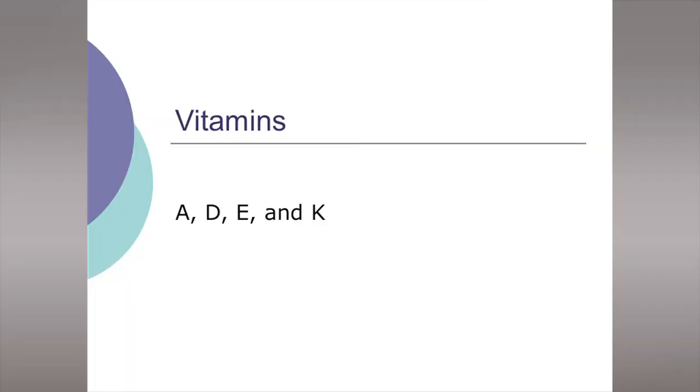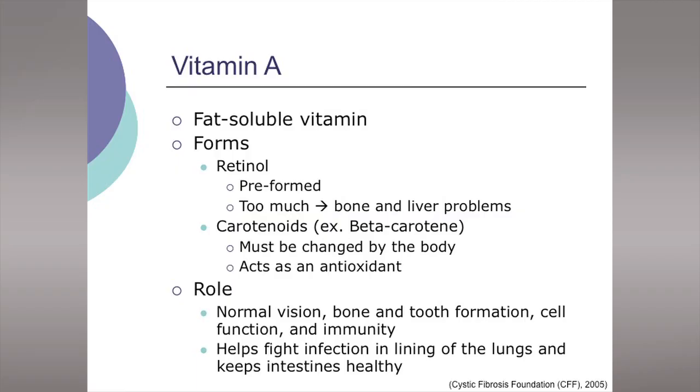So we'll be talking about the fat-soluble vitamins, vitamins A, D, E, and K, which are very important for people who have cystic fibrosis. And the first one we'll talk about is vitamin A. So vitamin A is a fat-soluble vitamin, meaning that when you eat foods or you take a supplement with vitamin A, you have to really take it with a little bit of fat so it can be absorbed into your intestines, and get to the rest of your body.